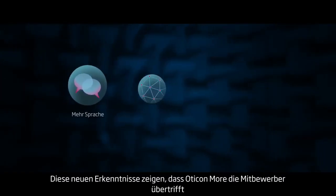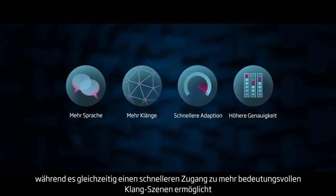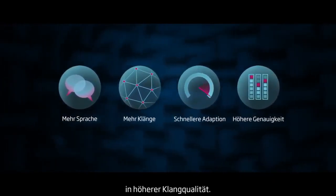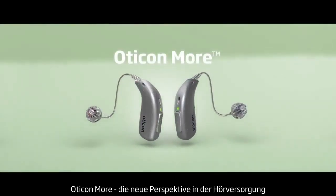This new evidence proves that Oticon More outperforms the competitors, giving better access to speech while at the same time giving faster access to more of the meaningful surrounding sounds in higher fidelity. Oticon More, the new perspective in hearing care.